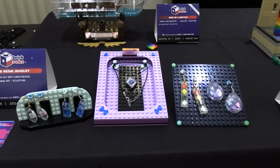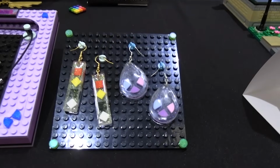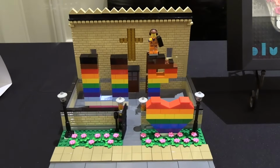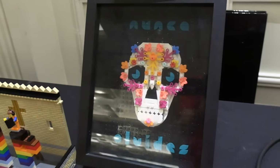Got some fantastic jewelry up here as well, some resin jewelry, so the pieces are kind of encased in resin. We've got a building up over here, and then this kind of skull, Never Forget is the name of that build.